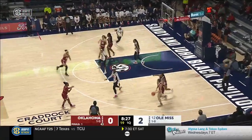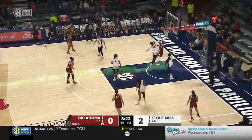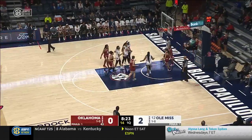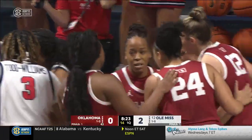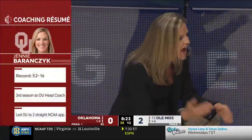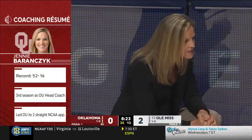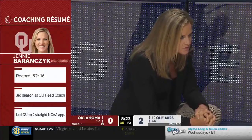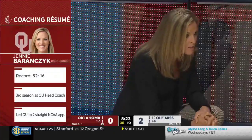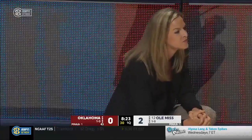Three-pointer, Lexi Keys, the transfer from Oklahoma State, and Verhulst, the transfer from Louisville, gets the rebound, and then a foul called will send Nevaeh Tot to the free throw line. The head coach for Oklahoma in her third year, Jenny Baranczyk, played at Iowa, so she is of the Lisa Bluder tree, and she had great success at Drake before coming to Oklahoma. They were co-champions of the Big 12 Conference last year along with Texas.